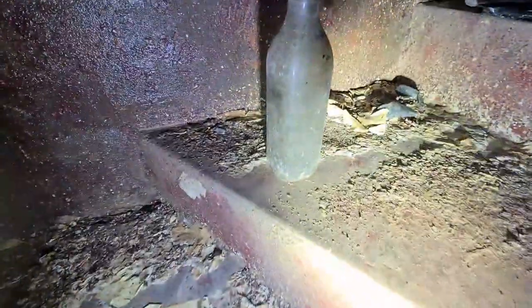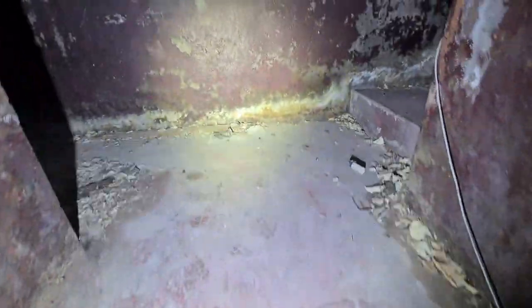Okay, he's obviously seen that whole bottle there. Cool little spot. Old light switches. Door there screwed shut. Access to the roof.